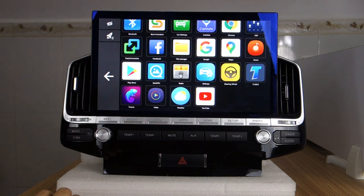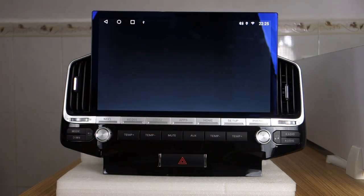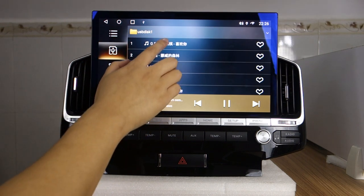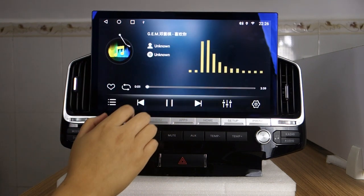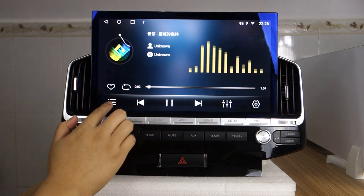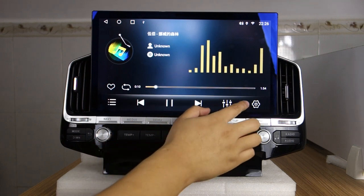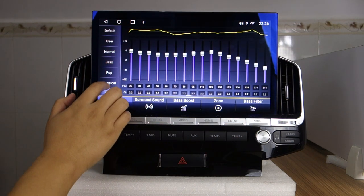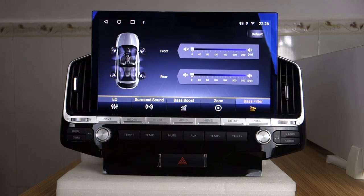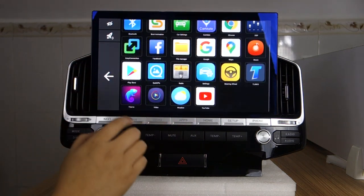And it's built in the YouTube and music. You can play the music from the USB. This DSP amplifier. Okay, this is music, video.